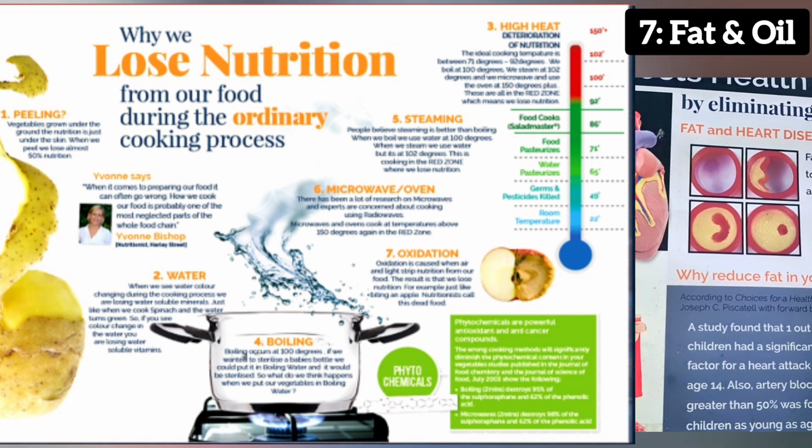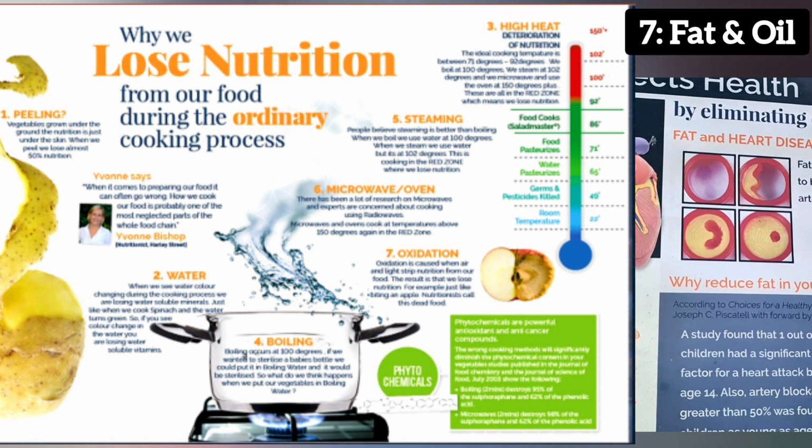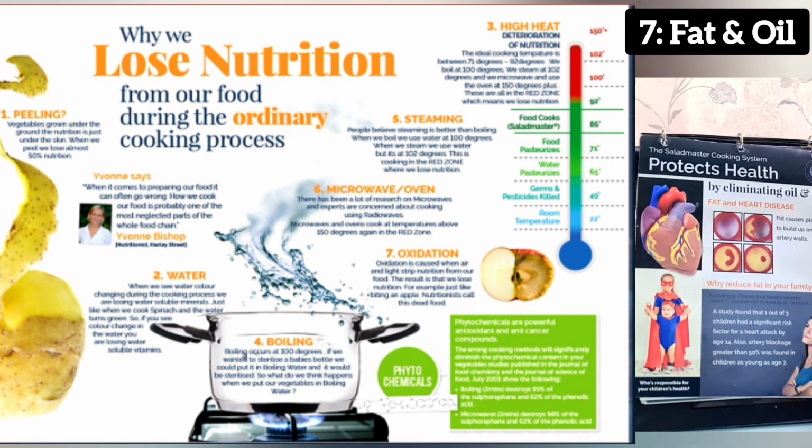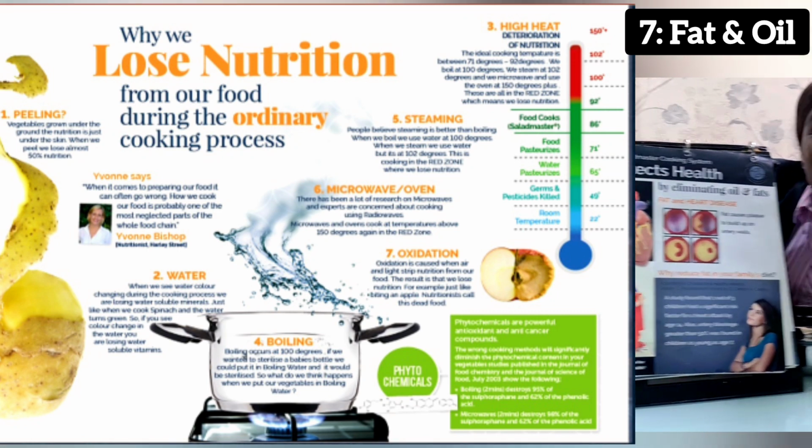These enemies of nutrition are what Saladmaster has looked into, and now they have come up with a material, a healthy cooking system that will help us combat those enemies of nutrition.